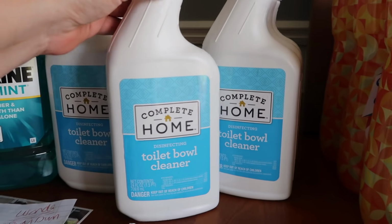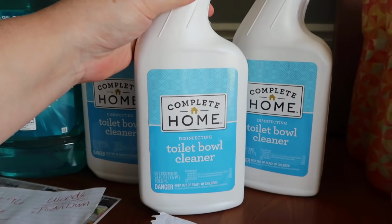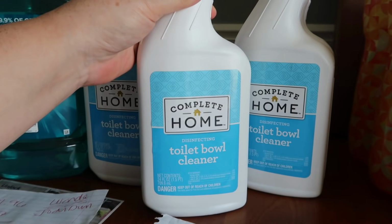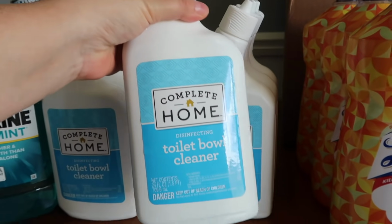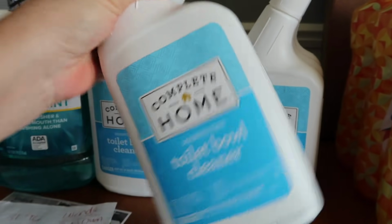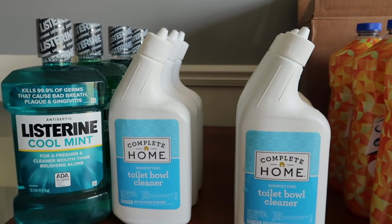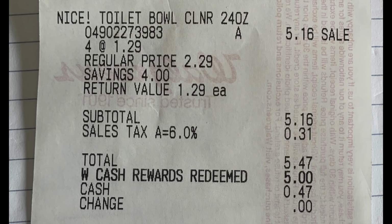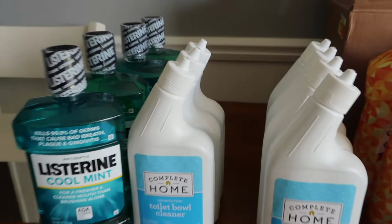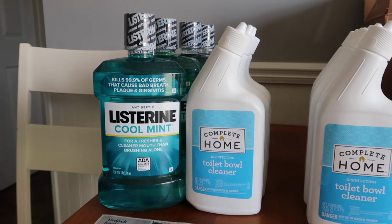Now, as I was saying, these are on clearance for $1.29. In a separate transaction, I got 4 of them. That's $5.16. I used $5 of Walgreens cash. I paid 16 cents plus tax. For whatever reason, in my little town, toilet bowl cleaner is really hard to find. So even at $1.29, I'm definitely going to stock up on that. I got 7 today and I'm very delighted with it. So what a great little haul today over at Walgreens.